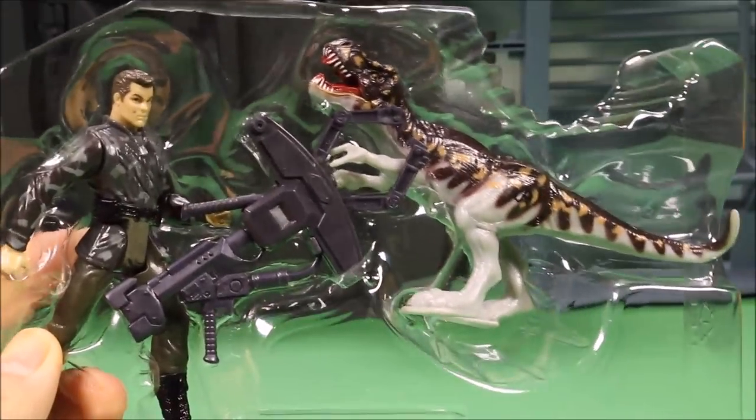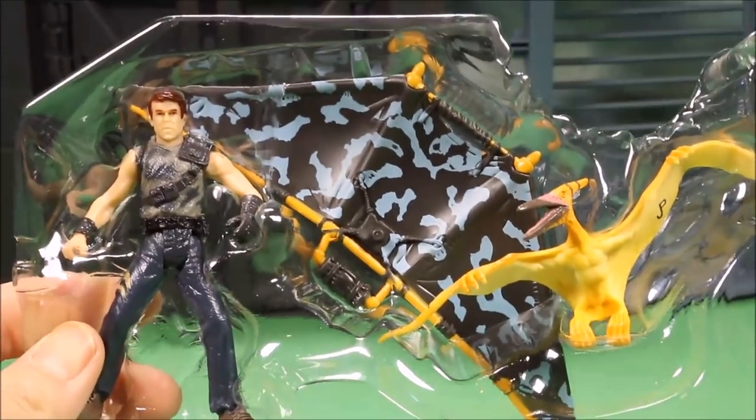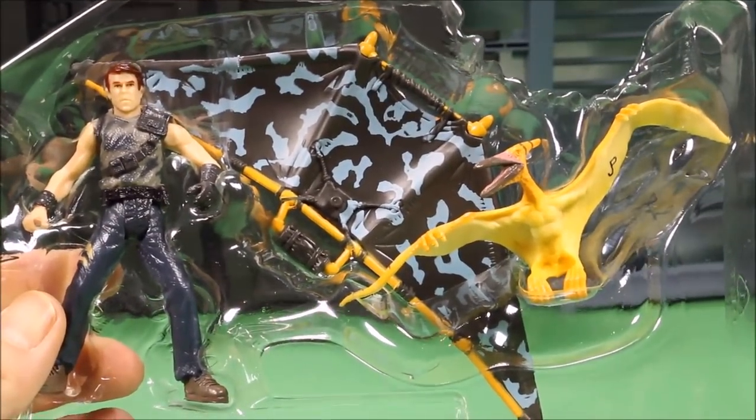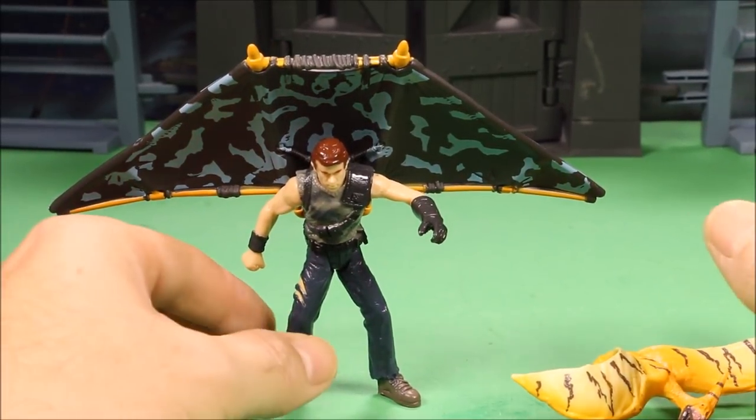Okay, so here is what's in the first one before I take anything out of it. And here is what's in the second one before I take anything out. And here's the third one before I take anything out of the package. Okay, so here is the Pteranodon vs. Sky Patrol figure.